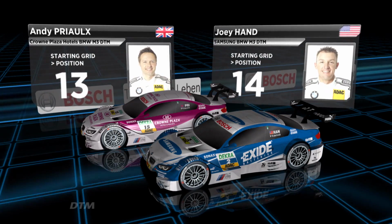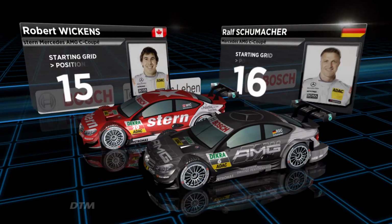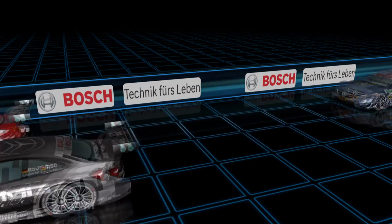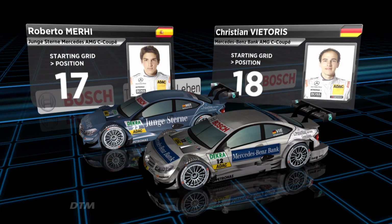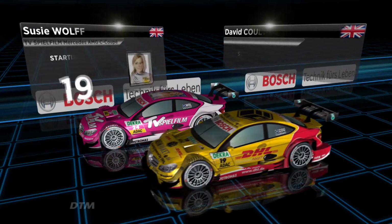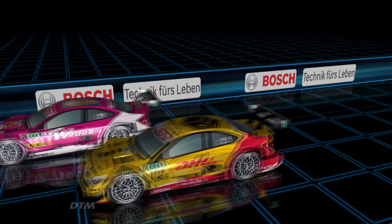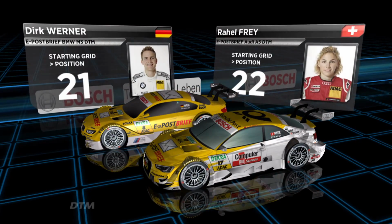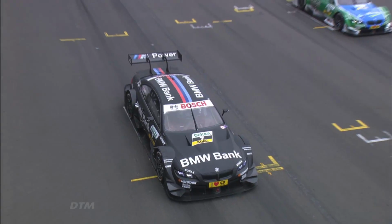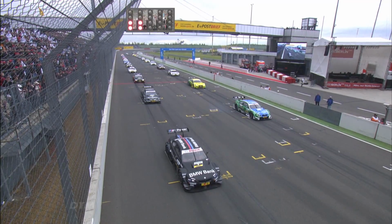Then Filipe Albuquerque from Portugal and Timo Scheider, 12th after the problems. Then Andy Priaulx, an unlucky 13th for him, and alongside him Joey Hand. Robert Wickens of Canada and Ralf Schumacher in P15 and 16. And then in 17 and 18, it's Roberto Merhi and Christian Vitoris. Christian hoping to move up, we'd expect that. Susie Wolff and David Coulthard there on the penultimate row of the grid. And then finally, it's Dirk Werner and Rahal Frey. So 22 cars lined up, 8 Mercedes, 8 Audis, 6 BMWs, but the 2 BMWs at the front.